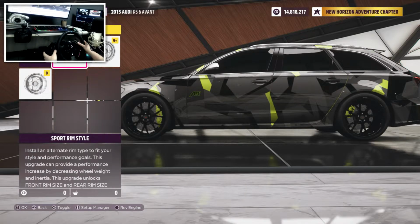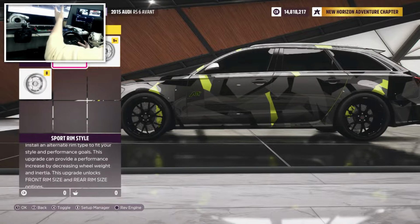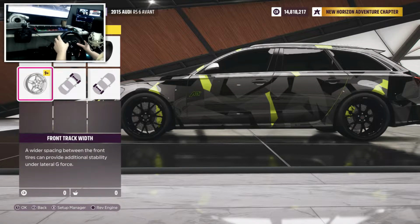Just go with the lightest rims. So those are the rims that I chose. I'm not going to go in here, my game just goes all buggy, but you guys can see those are the rims that I used. Just use the lightest weight.